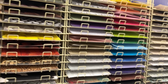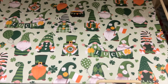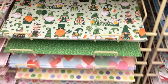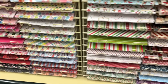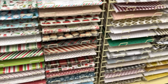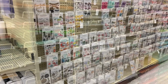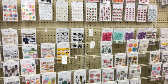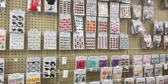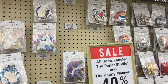But this is when I started to notice that some of the aisles that I love and that I check out every time I come to this store were missing. They were no longer there, and I started flipping out just a little bit. For instance, the next aisle over is usually completely filled with stickers on both sides. It only had one side of the stickers, and they were only the 3-dimensional stickers. I was panicking because I don't always use the 3-dimensional stickers.